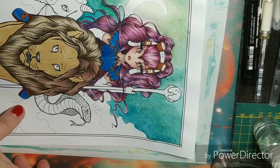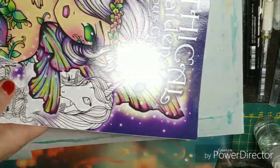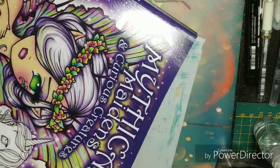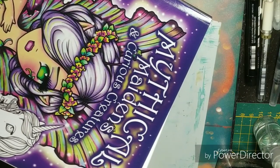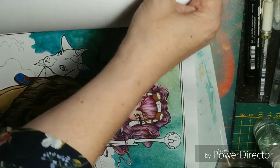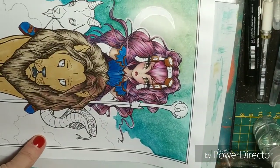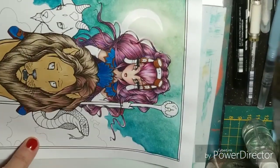I'm coloring in the Mythical Maidens coloring book, and I'm testing out a different setup for filming. So I'm sorry for the glare. I'm coloring in this one. It's by Hannah Lynn.